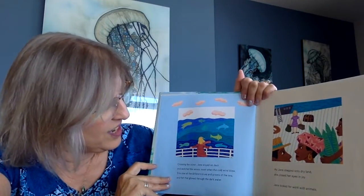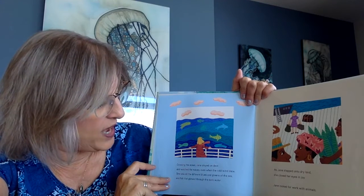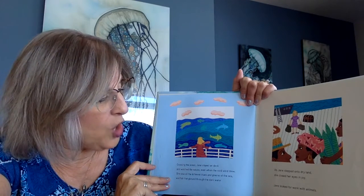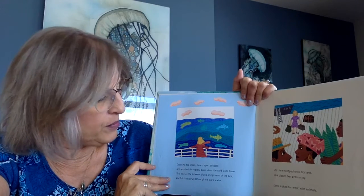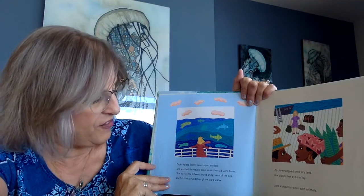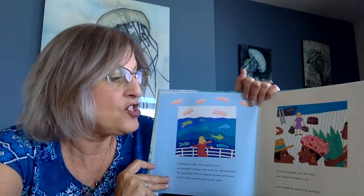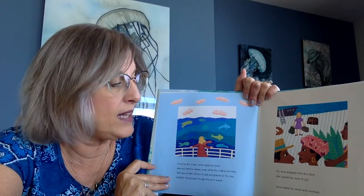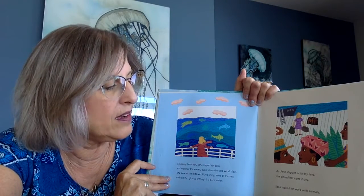Crossing the ocean, Jane stayed on deck and watched the waves. Even when the cold wind blew, she saw all the different blues and greens of the sea and the fish that glowed through the dark water. As Jane stepped onto dry land, she closed her eyes in joy.